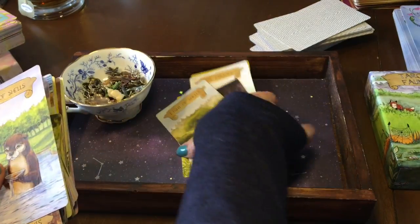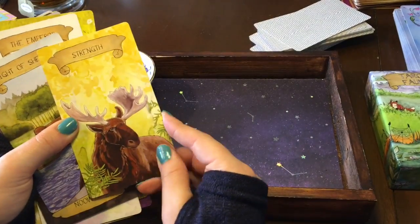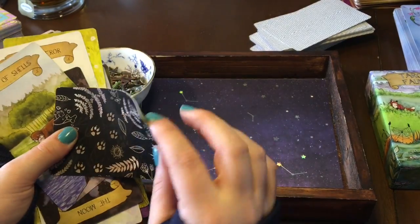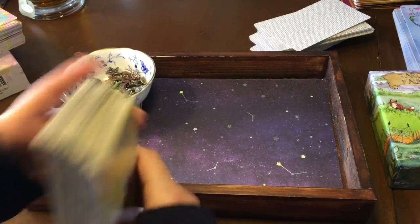Love the artwork. Really nice cardstock too. It's really smooth to shuffle. It's sort of unlike any card I've ever felt, actually. It's sort of unique, but very nice quality. I love it. I love shuffling this deck. I love the artwork. People really enjoy getting read with this deck.